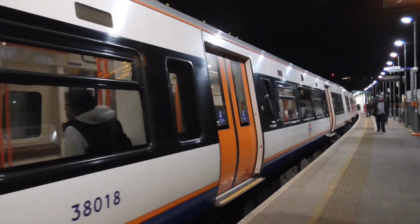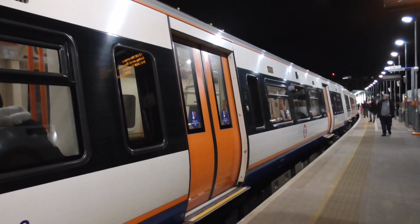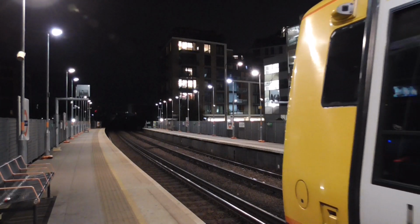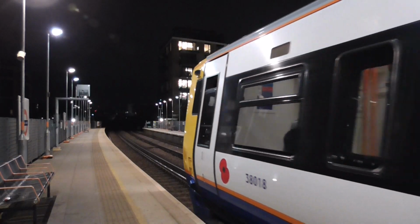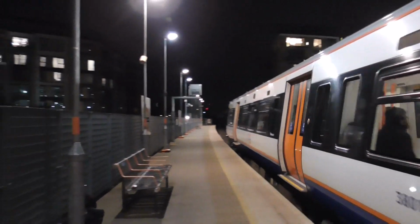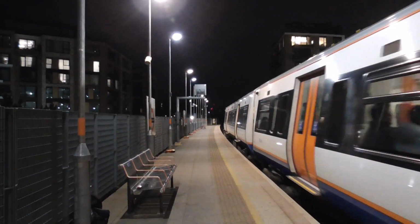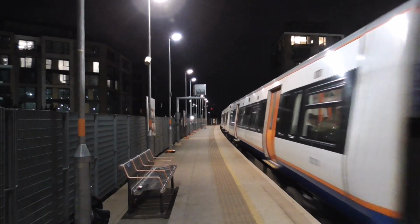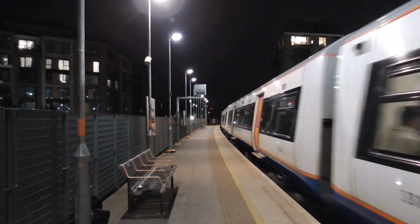And we'll catch her when she departs. Okay, and now departing is 378218 with a nice little depot whistle there. Heading off to Stratford.